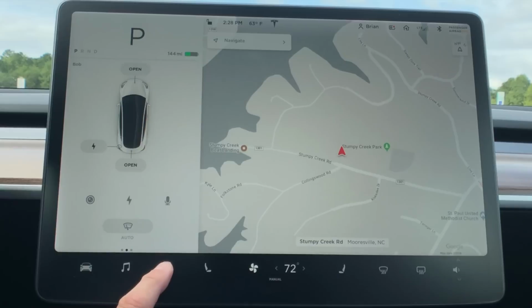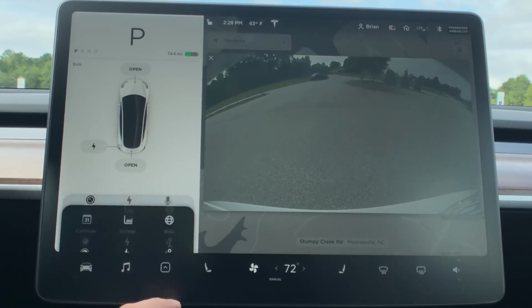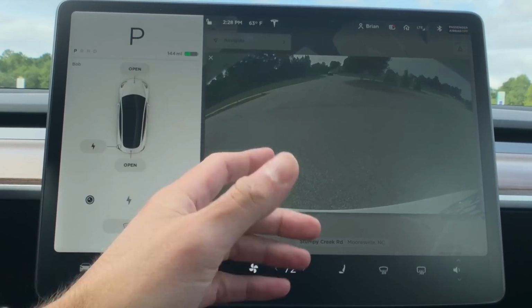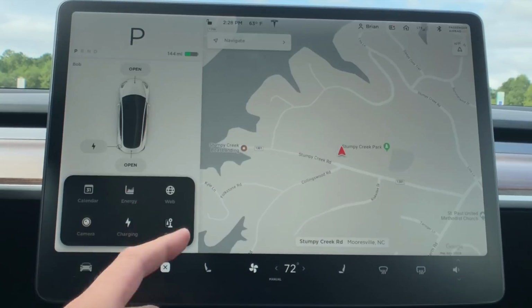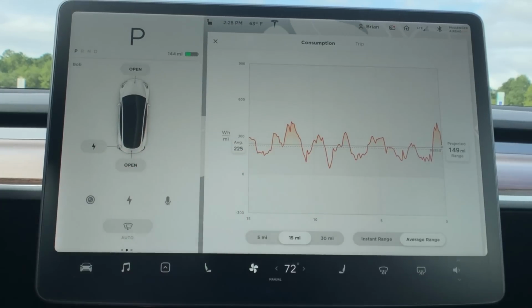A nice quirk about this is if you have your backup camera going and you exit out of it, or actually what they did, they still never fixed this part. You can't really drive with it and do anything else. As soon as you touch anywhere else, your camera goes away. But you can actually just swipe up and your latest thing will actually come up there. So if you have the energy up, you get out of that, you can swipe up and the energy comes right back up, which is kind of nice. If you go to one thing all the time and you don't go to the others.